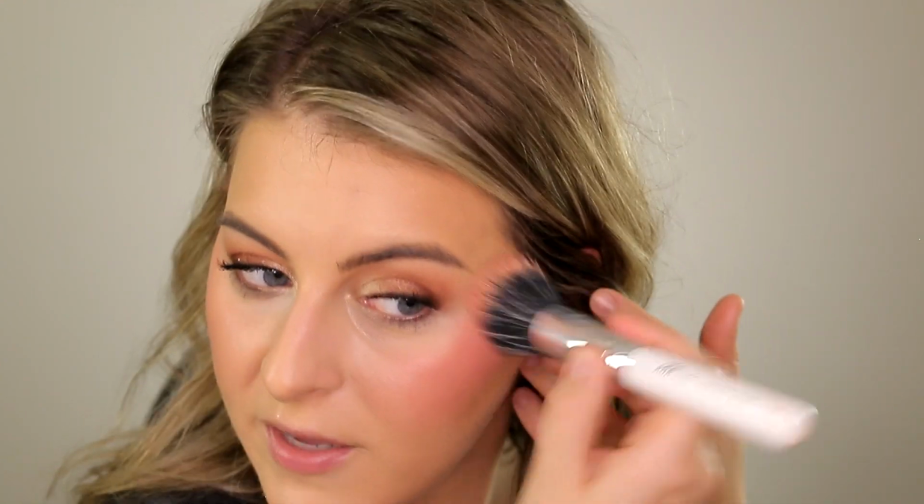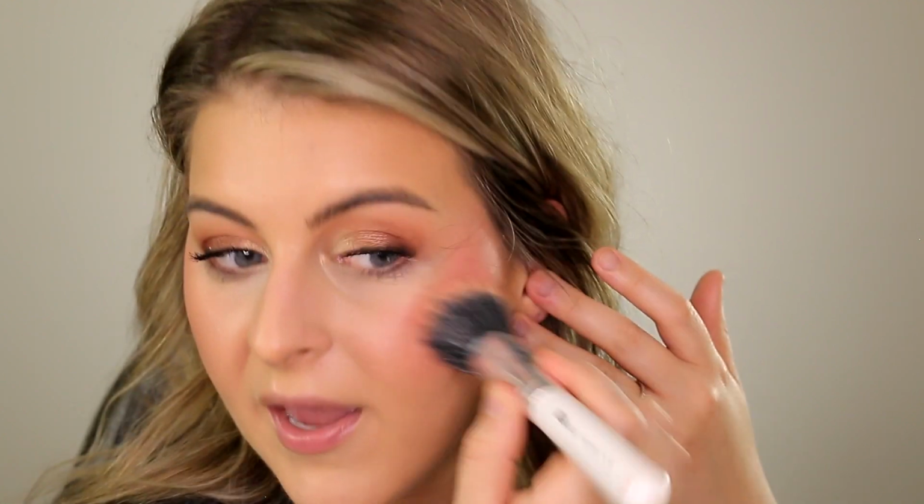This one is a tad bit more pigmented. It's less sheer than the Coral one, surprisingly, but it actually kind of looks like the Coral one when you build it up. It looks really mauve in the pan, but it's got a little bit of a corally aspect to it. Ooh, I like that one.